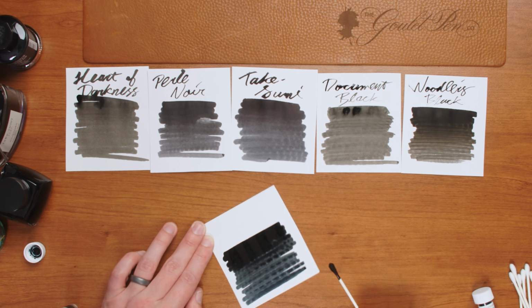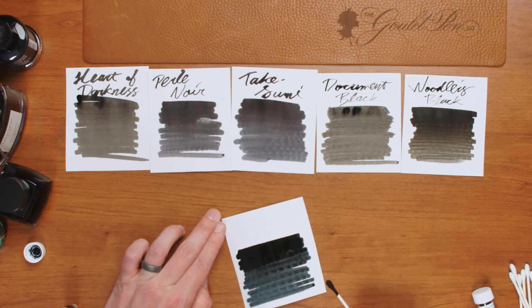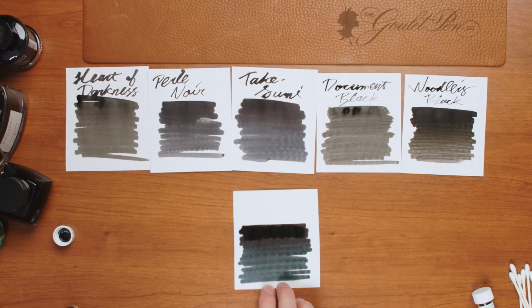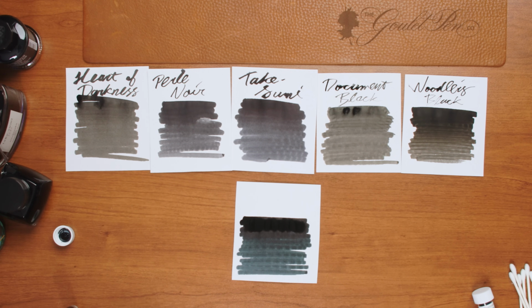Wow. Okay. Okay, LAMY. Didn't expect that. That's not bad. That is not bad at all. It's a different tone. We're getting a different tone now. A new tone has entered the fight here. This one looks definitely more blue, but it's got almost a little bit of tealishness in it, which is interesting. Okay, oh, I'm making a mess of this dip pen.